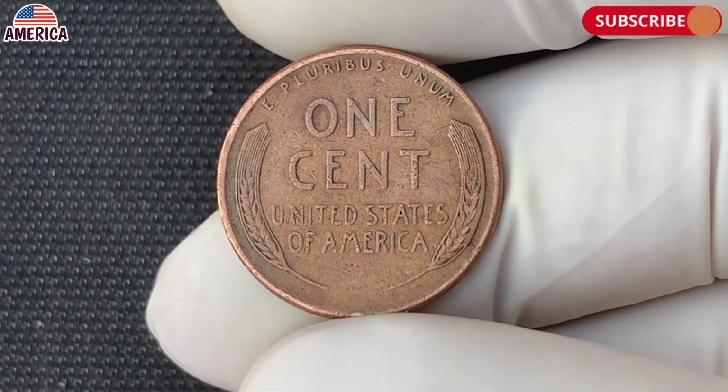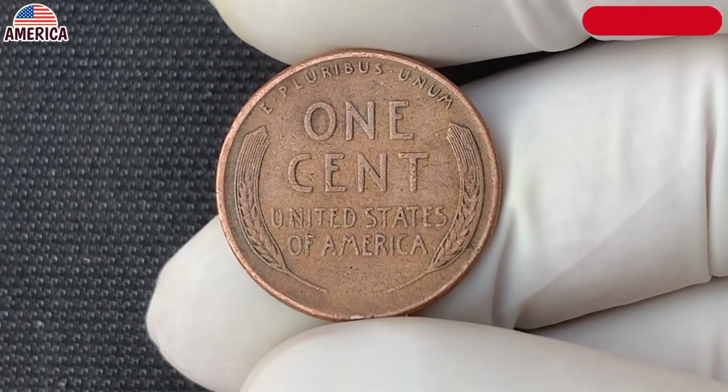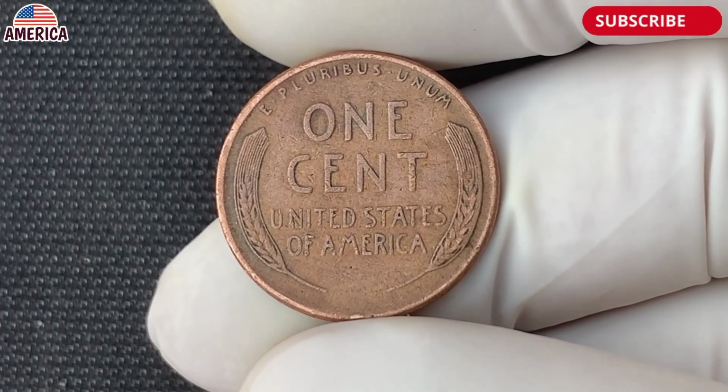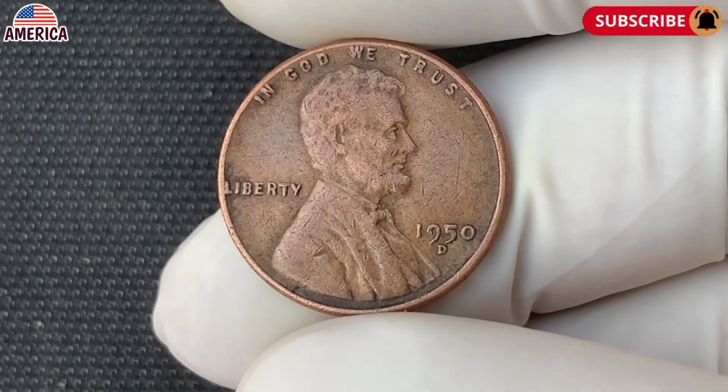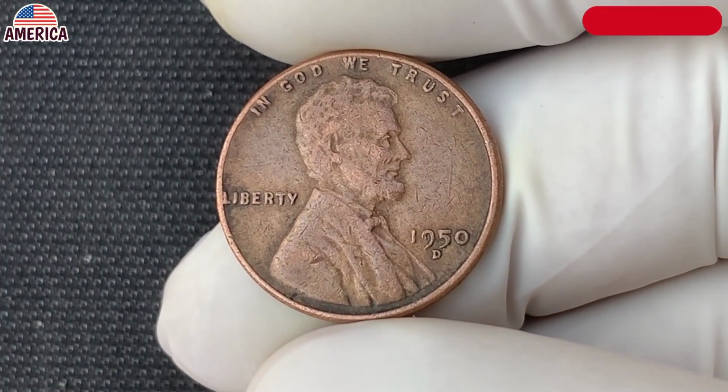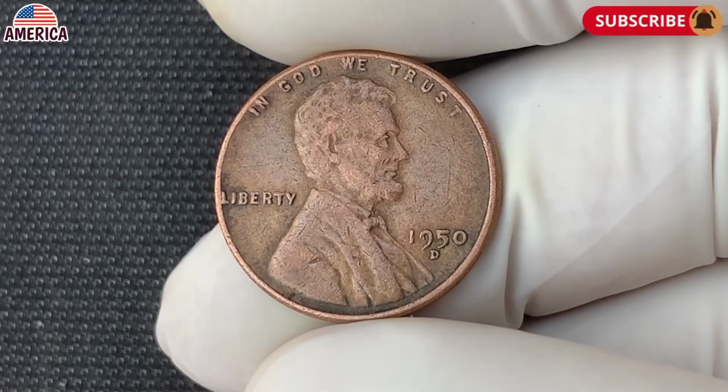There are also off-center strike errors, where the coin isn't aligned properly during the minting process. If your 1950D penny has a visible date but a significant blank area on one side, that's a clear sign of an off-center strike, and that's another high-value variety.